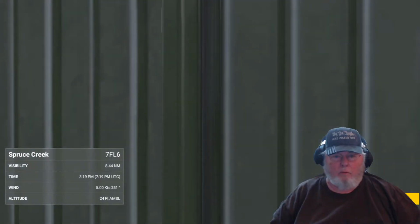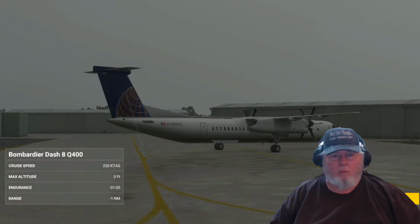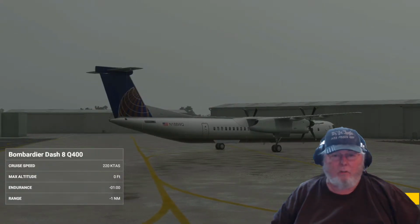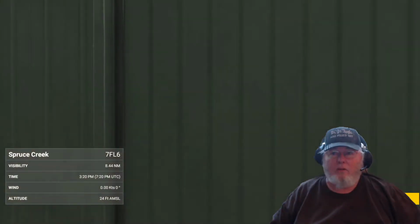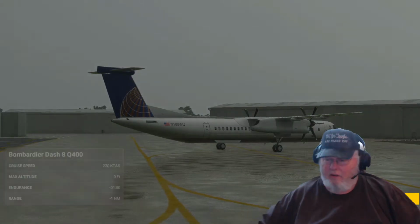Alright, well, hello everybody. Here we are at Spruce Creek, our last place we landed at, and we're going to be taking the bird home today. There's no business flight today, so it's just going to be a ferry flight, and we'll get it back to home base. As you can see, the weather isn't the best, so let's get ready, get inside the aircraft, and see what we can do. So, catch you inside the aircraft.